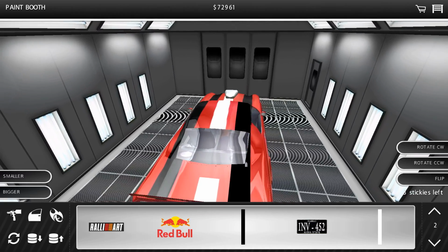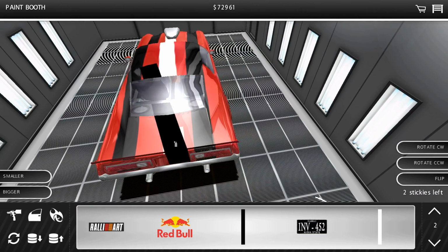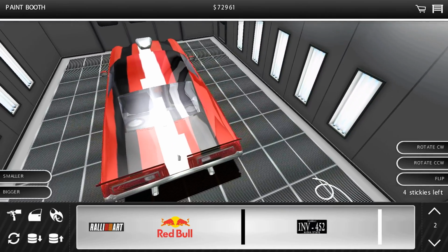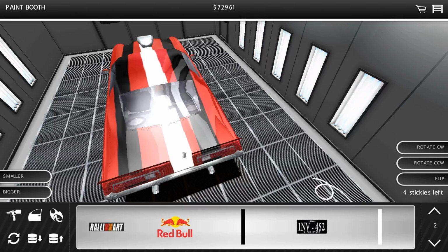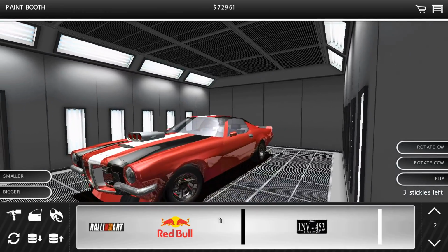So I line this up as best as I can. It looks kind of weird with this stripe design. I was just trying something a little wacky. Fully admit that it doesn't look too good. And why is there some stripe missing on the trunk here? I don't know how that happened. There we go. I mean, it doesn't look terrible. It just looks a little wacky.